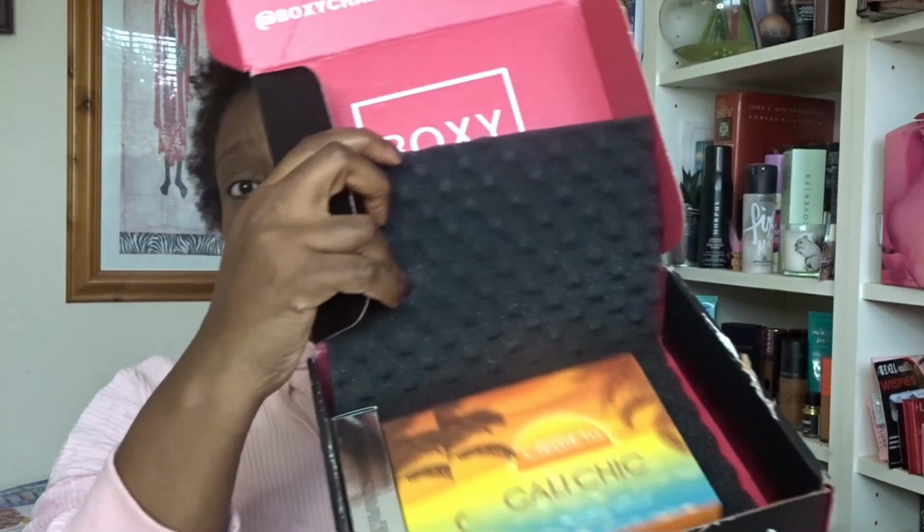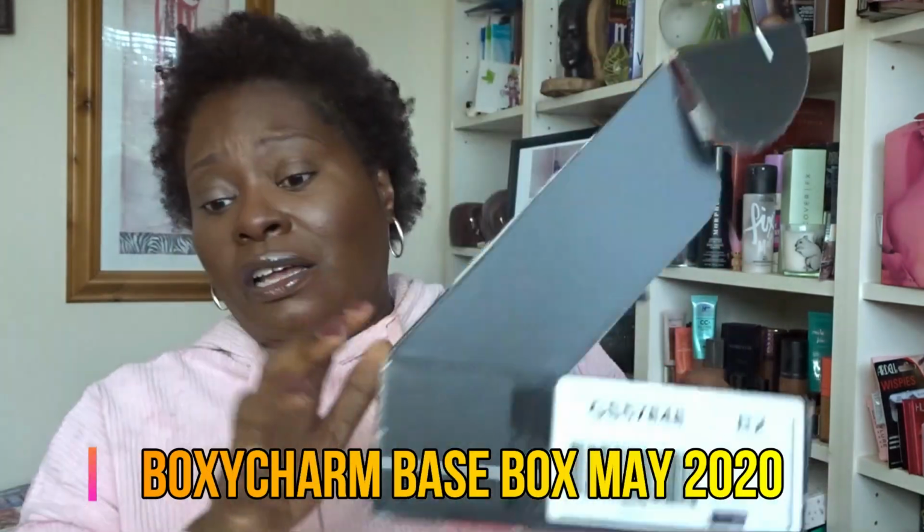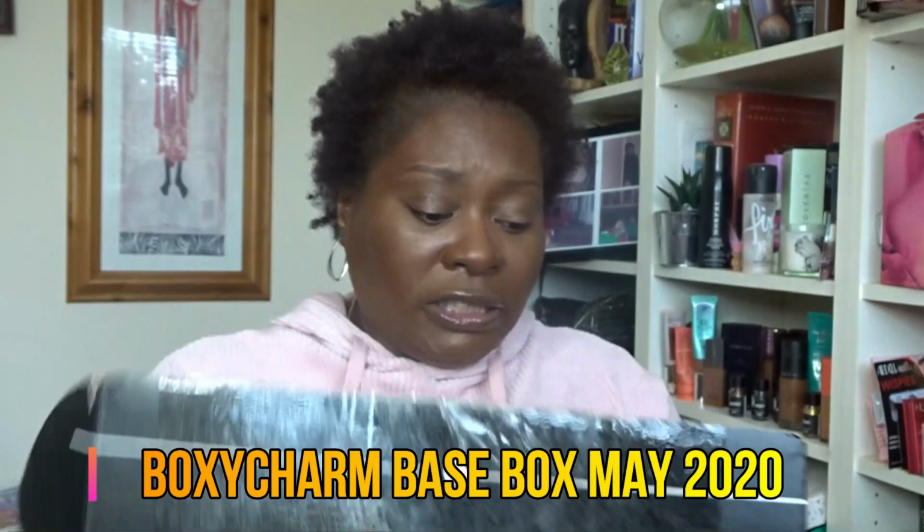Okay, let's get on with it. So here we go. This is the May box. Just to remind you, the May base box, which is a $25 box, which I am going to open today. So here we go. Oops. And that's what it looks like on the inside. And yeah, let's go through this and see what we've got here.